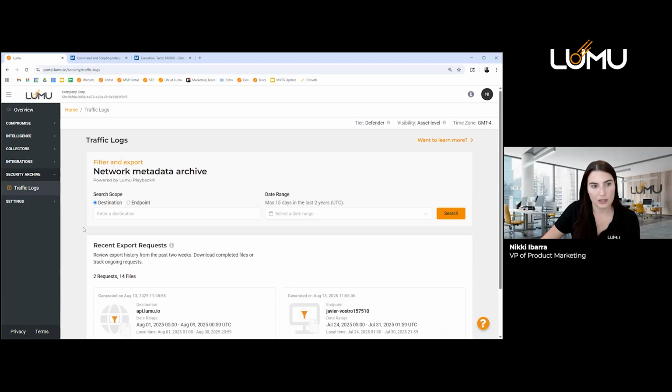A lot of our customers have been able to offload the majority of their SIEM costs. I think one of our customers offloaded 90% of their SIEM costs just using this because they were really using the SIEM for compliance purposes and just to have something in place to collect the logs and to be able to check that box. So the Lumu traffic log archive is a really helpful feature, and you're able to fulfill that compliance requirement of collecting and storing the logs and being able to query those logs as well.